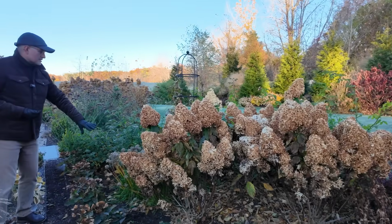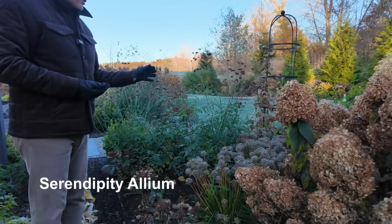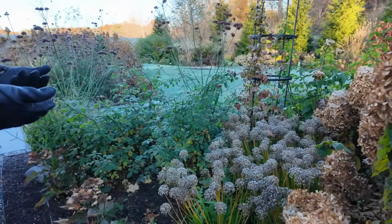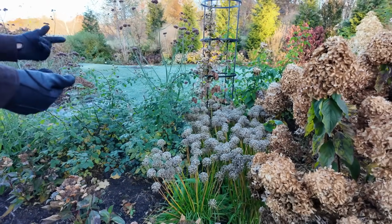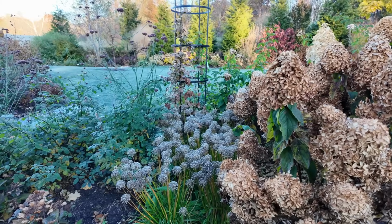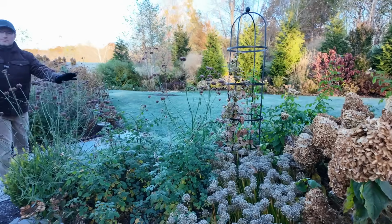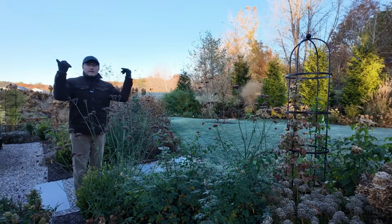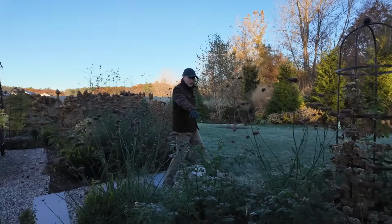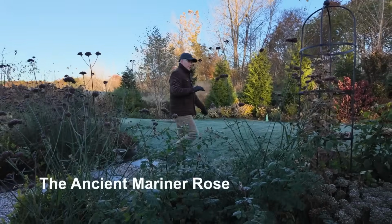We also have some Serendipity Allium that we did some dividing of last year. So these were all from divisions, and they put on so much growth, thickened up so nicely. So that tells us Serendipity Allium is an easy one to cut in half, split, and enjoy more of. Yeah, great for dividing. There's some verbena left over in the garden. We've been trying to get as many annuals out, but there's a lot, so it takes some time. There's some roses here, the Ancient Mariner, that did well. They're not really one for hips.